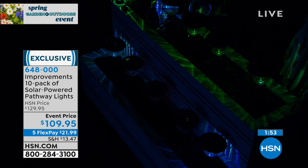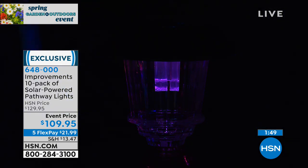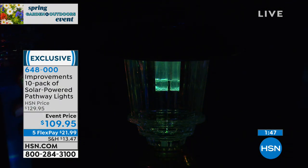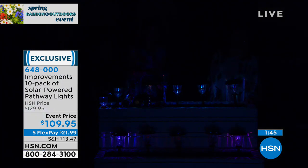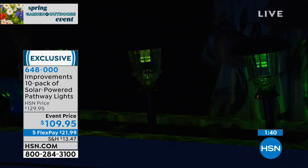It would go well if you have a cottage. Or any kind of beach theme. It's going to be beautiful. That's an excellent point. I have the cottage and I just think that would be gorgeous. It's like the seashore, kind of coastal. Coastal blue, perfect. So that's the light coastal blue.